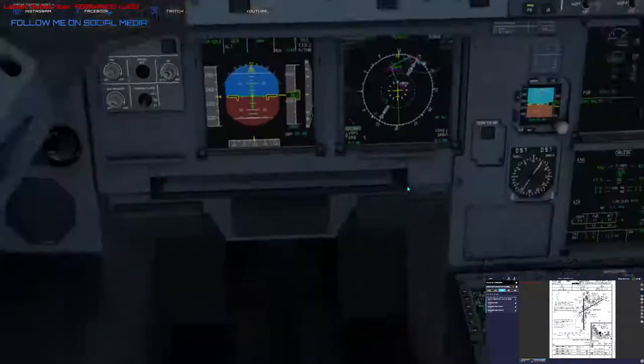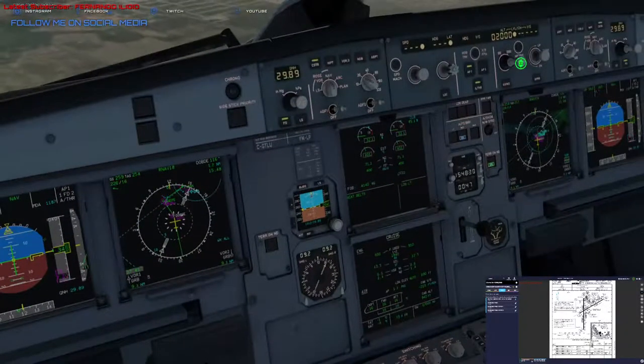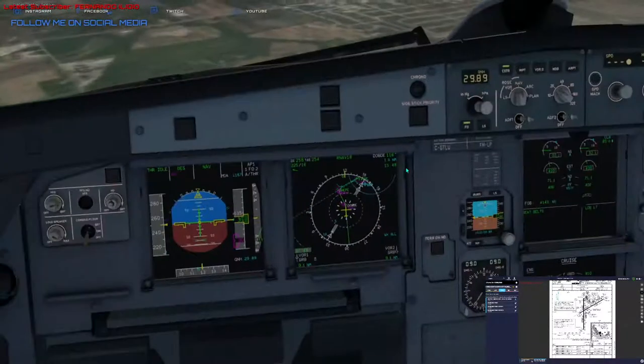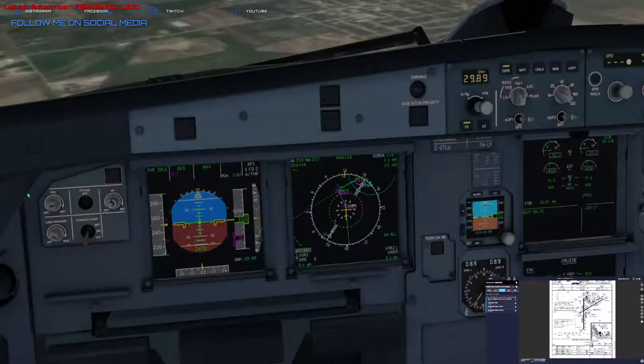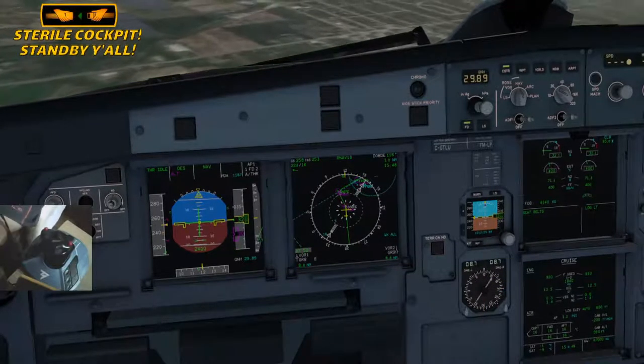Minneapolis Center, American 2147 with you, climbing flight level 170. Okay. American 2500. Check. 2500. Check our ALF.